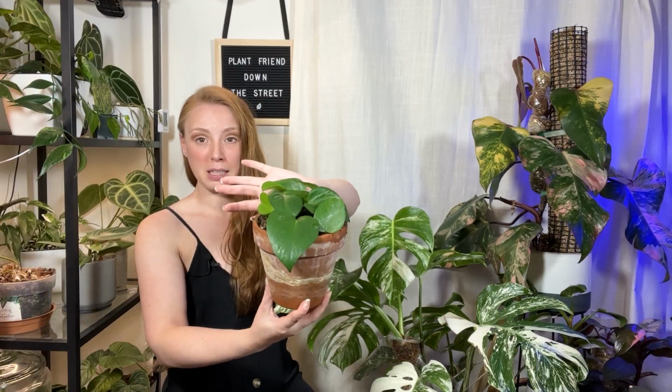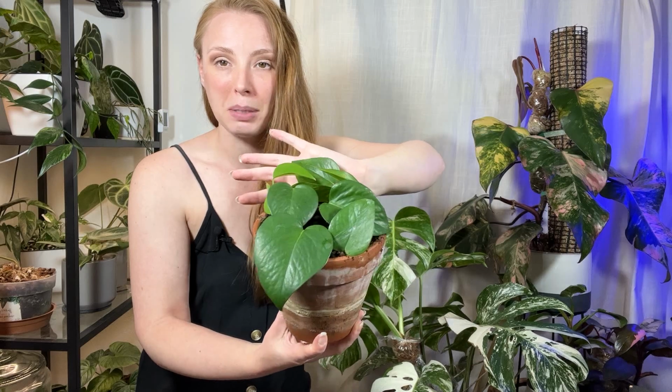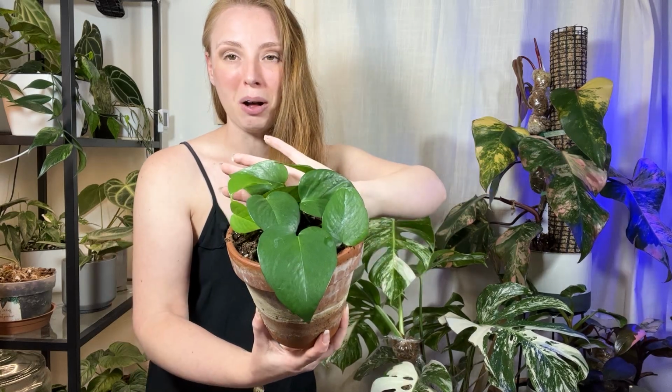And I know that's probably shocking to some people, like, oh my God, Darylyn has a plant in terracotta in soil. And you know what? Yes, I would have to agree with you. It is shocking because it's not ever what I would choose as my first choice for how to keep a plant. But for something like a Jade Pothos, why complicate it?